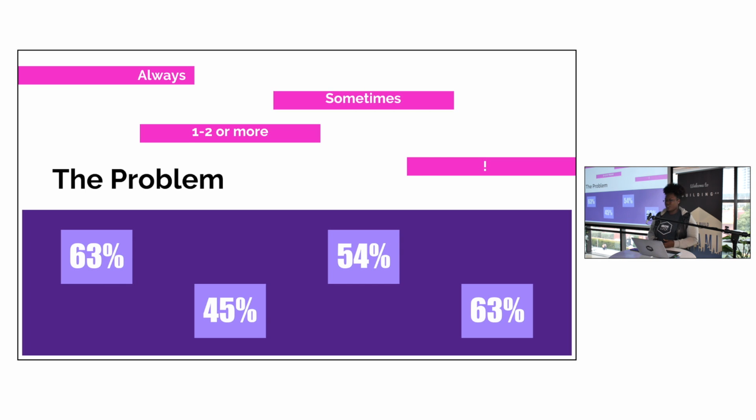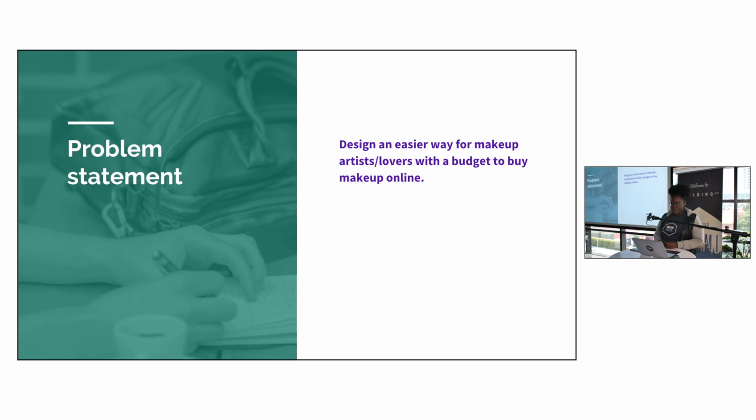63% of the people who took the survey that I put out said that they always wear makeup. 54% of them said that when they're buying makeup online, they visit 1 to 2 or more websites before they complete the process and actually buy their makeup. 54% said sometimes they remember to repurchase makeup before they're out, which is kind of a low number. And 63% said that if there were an easier way to budget and reorder their makeup, and a faster way to remember, they would download that app or go to that webpage.